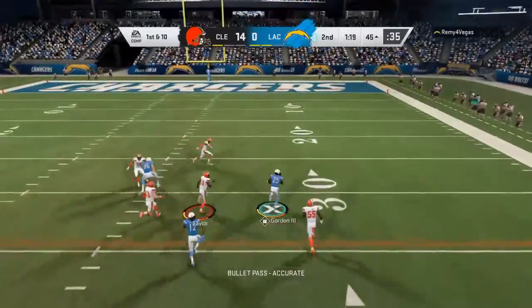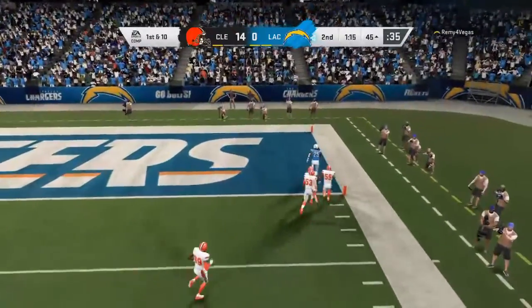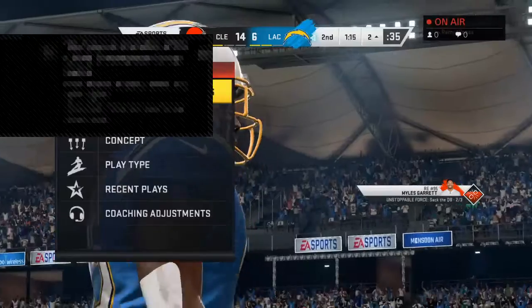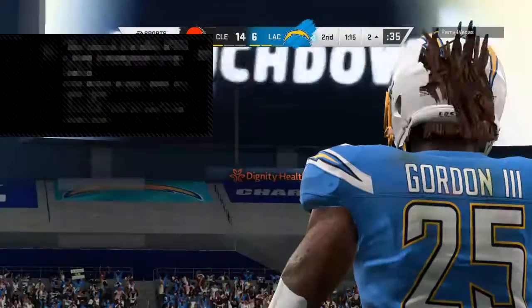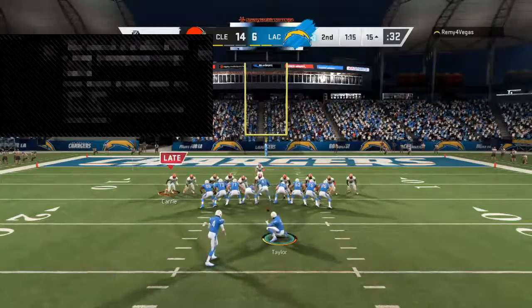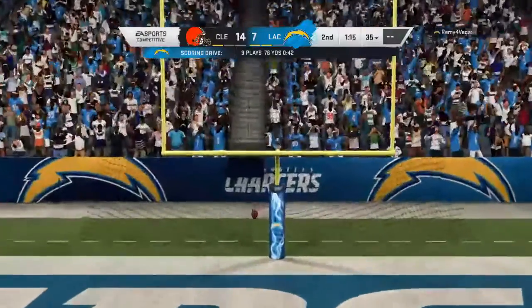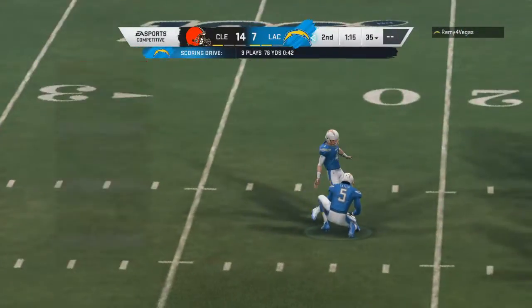Rivers to throw it. Throw to the right here to Gordon. The 20. And 45 yards. And the Chargers have made this a 1-score game. They were already down 2 scores early. They needed something to try to stem that tide, and that certainly qualifies. A big play to get them in the end zone.